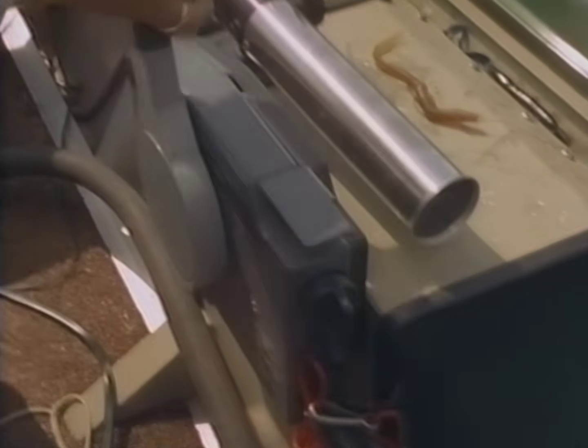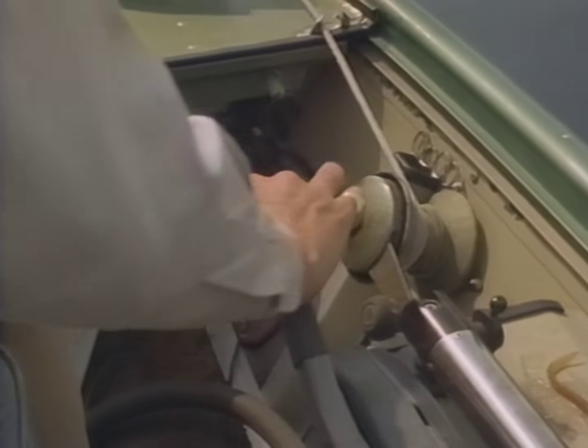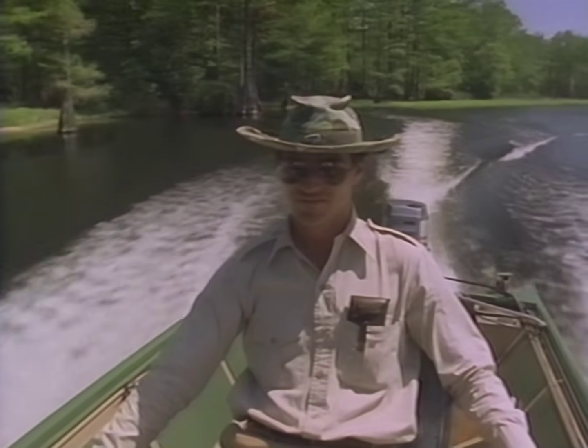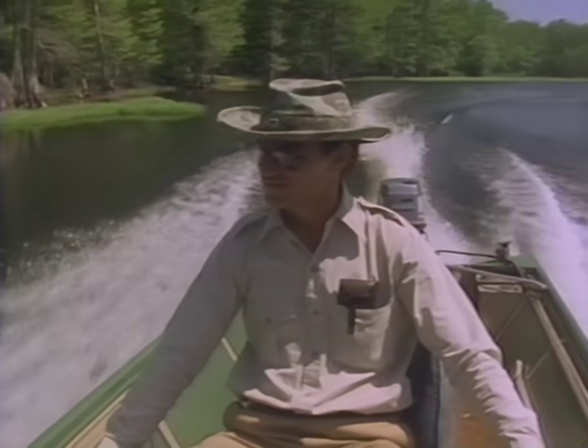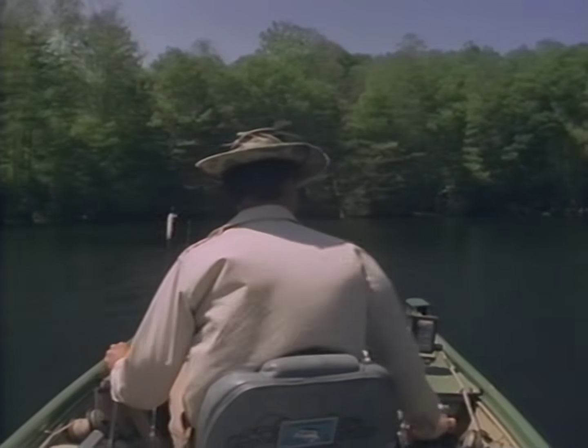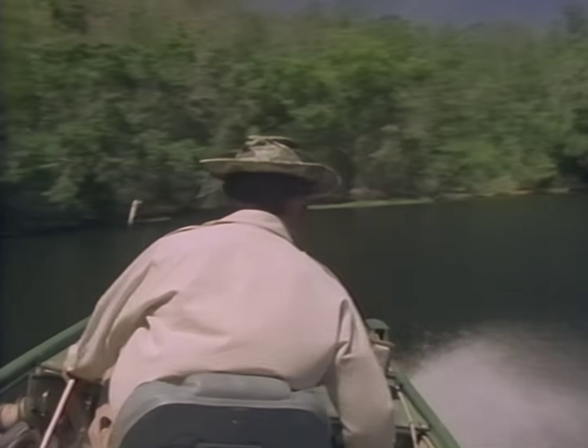My controls for the big engine are right here within easy reach. The fact that I have a light boat lets me use a 40 horsepower or less engine and allows me to use a simple stick steering, which is out of the way and doesn't take up a lot of space.